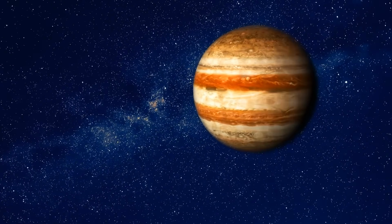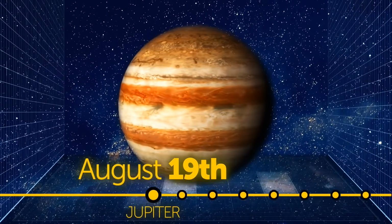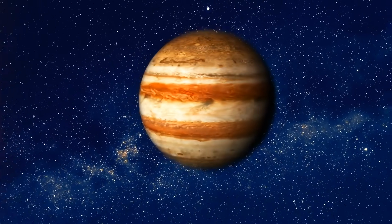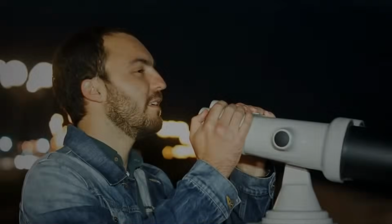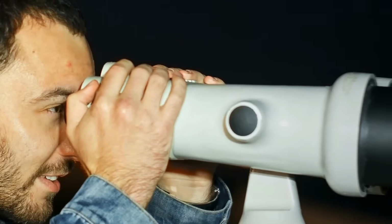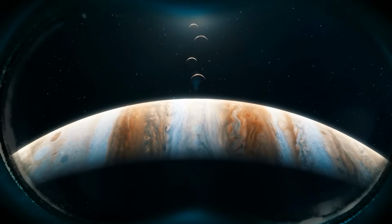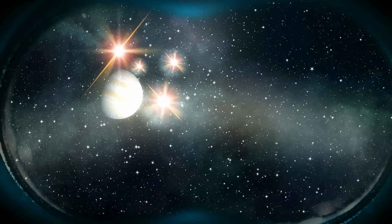Another planet that's coming closer is Jupiter, this time on August 19th. The same thing that happened to Saturn will happen to it. The sun will shine bright on its big planet face. The only difference is that this time, if you have a good pair of binoculars lying around, you'll be able to see the planet's 4 largest moons. Although they'll look like tiny dots, but now you know what they really are.